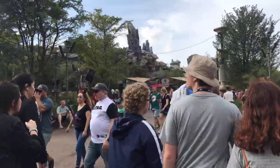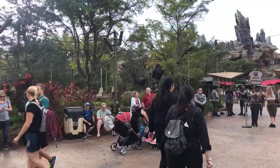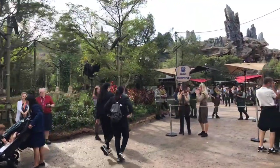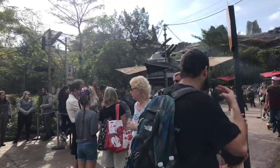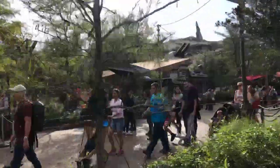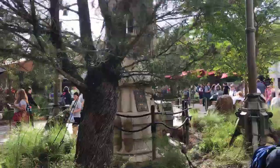All right, so we can see Rise of the Resistance is over here to our left. There's a pretty extensive queue, which is for the most part not being used. Here's the entrance area when your boarding group gets called. Fortunately there's not a mega line, not a huge mob of people, just a set of Disney cast members there checking the boarding group. So pretty cool setup.